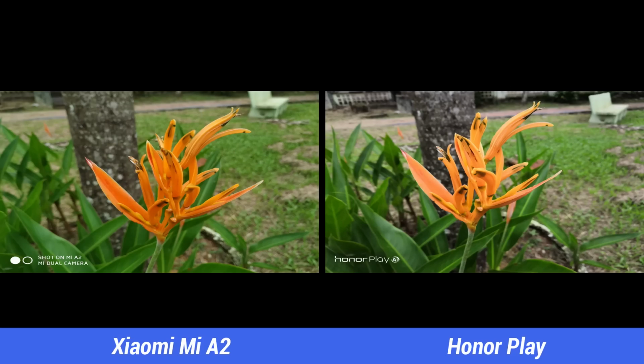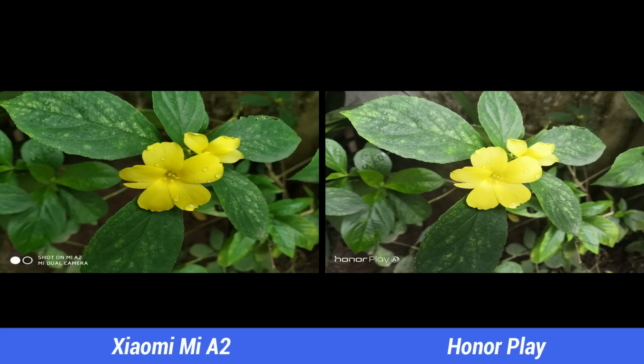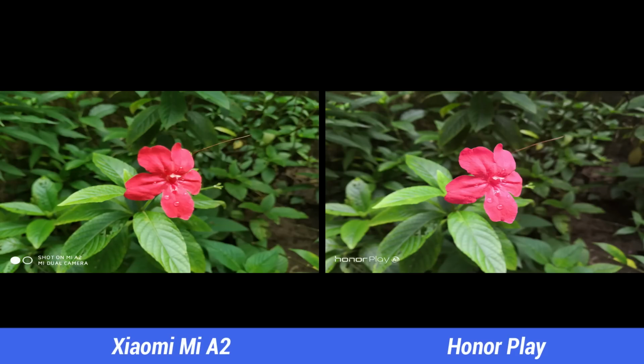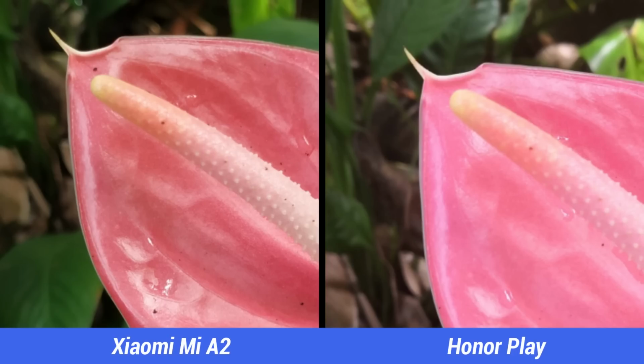Now moving on to the close-up images. You can see the images are sharper and offer more details on the Mi A2, while you can see that some of the close-up images were slightly overexposed on the Honor Play and the details get lost. But the sharpness levels are good on the Honor Play as well. Again, both the cameras have good colors, with Mi A2 being a bit on the warmer side while it's on the colder side on the Honor Play. The Honor Play also offers wide aperture mode wherein you can change aperture values even after you've taken the images.